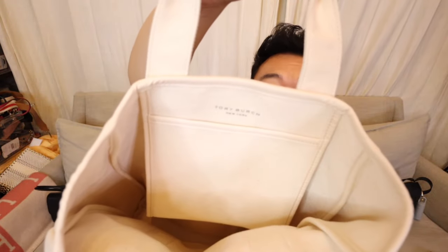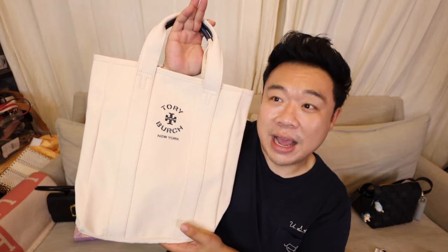In the interior, it just has one interior pocket. It says Tory Burch New York again inside there. And the inside is super clean. This bag is in like new condition. It is so cute, so fun, and just a great little bag. It's super sturdy too, so you can definitely fill it up.